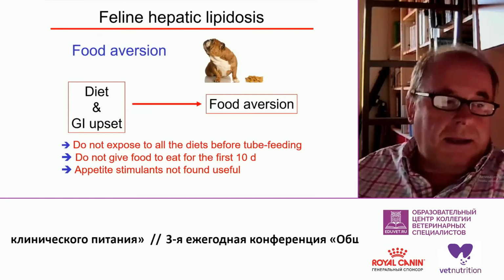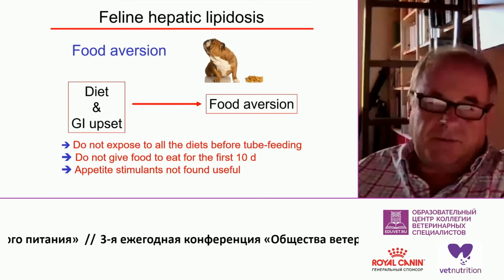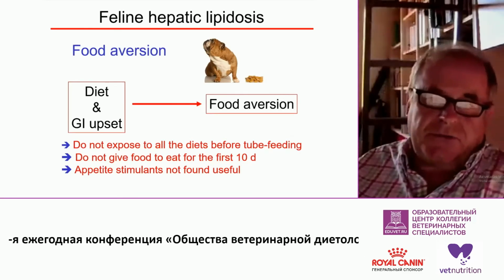Okay, the last point I would like to discuss about the management of those cats is food aversion. So I'm not sure you have heard about food aversion, but I'm sure most of you have experienced food aversion.